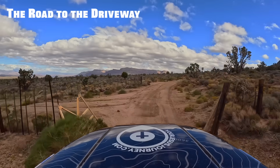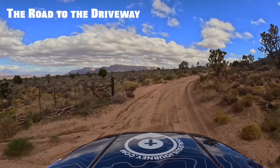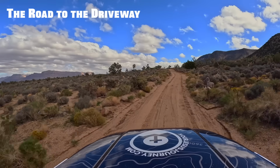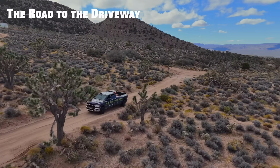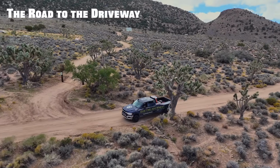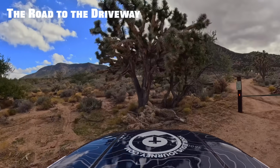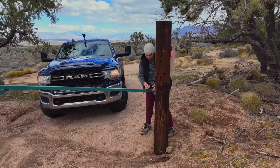There are other places where Joshua trees grow, but they tend to be more spread out. Here, the specific combination of elevation, the type of soil, the consistent rainfall, it's created the absolute perfect conditions for this immense community of trees to flourish. And the result, a massive, dense forest that stretches across tens of thousands of acres, creating a unique and truly unforgettable driveway to this incredible new property. Oh man, here we go.